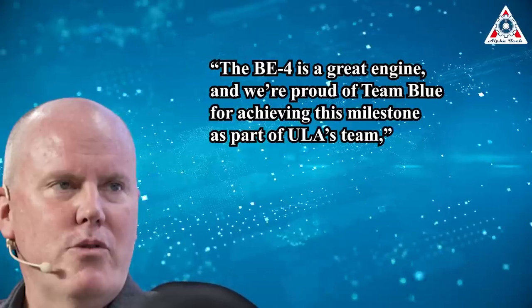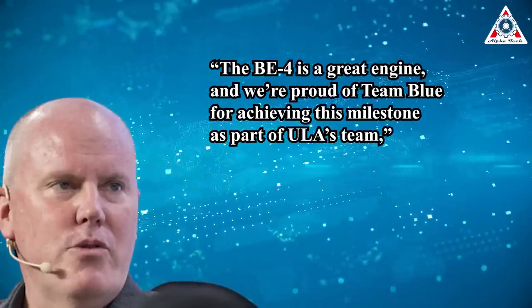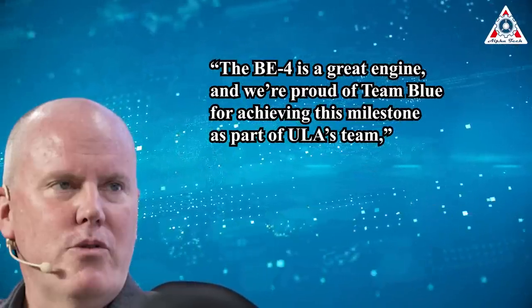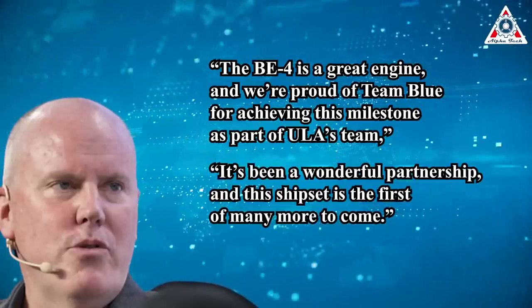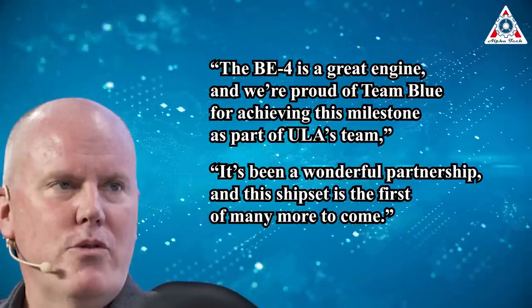Blue Origin CEO Bob Smith said he'll be excited to see ULA's Vulcan fly. "The BE-4 is a great engine and we're proud of Team Blue for achieving this milestone as part of ULA's team," Smith said in a news release. "It's been a wonderful partnership and the ship set is the first of many more to come."